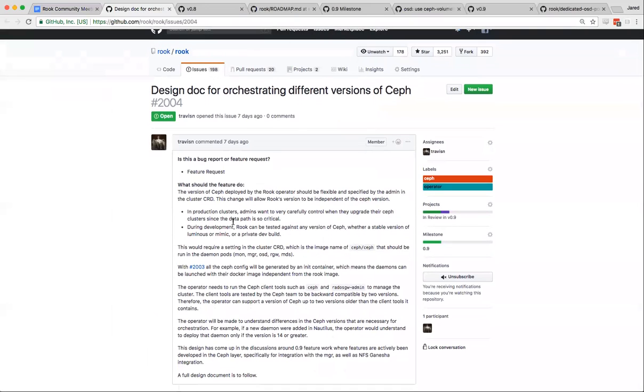Good design discussion to be had here. So some challenges we've had with orchestrating is that if there are features under active development in Ceph, those features will be on the latest version of Ceph.